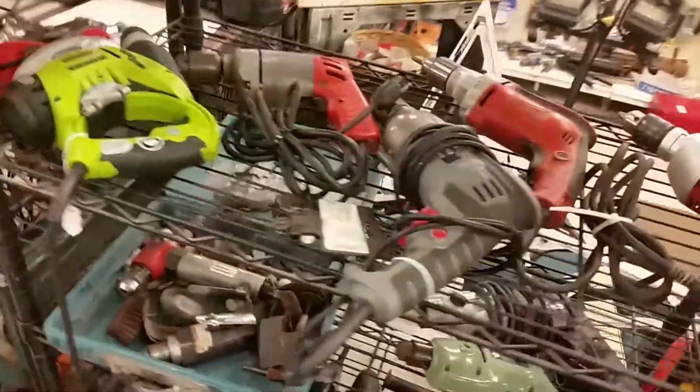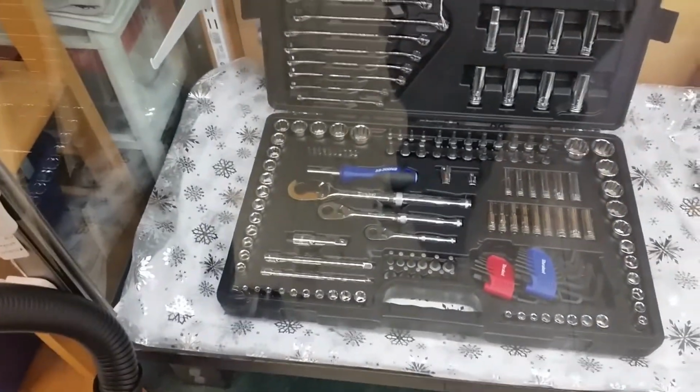I'd like to have that pedestal, not the grinder. There you go. Skill drill. How much you want for that skill? $40. Gas weed whacker. Lots of stuff. Sawzalls. Big set. I don't even know. It looks like an... Oh, it's a Duralast. Okay.